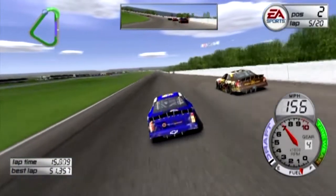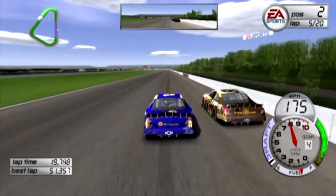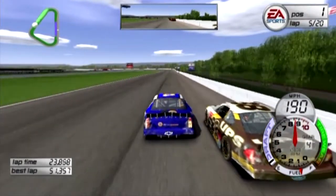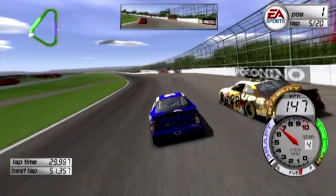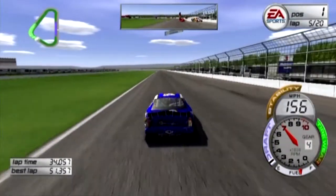We're getting inside of Dale Jarrett once again. We're side by side, about to go down into turn 2. Battling for the lead. Ooh, can we get there? Ooh, a little contact. Oh man, we got really loose off of 2.